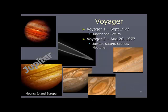And Jupiter has rings, but it's very hard for us to see them because of the way that the sun reflects off of Jupiter. Jupiter also has over 60 moons. You can see in this image down in the bottom left these two things. They look like little pimples, but they're actually the moons, Io and Europa.